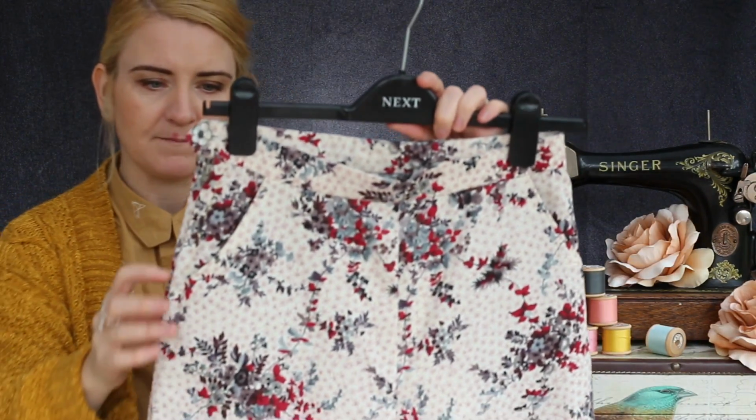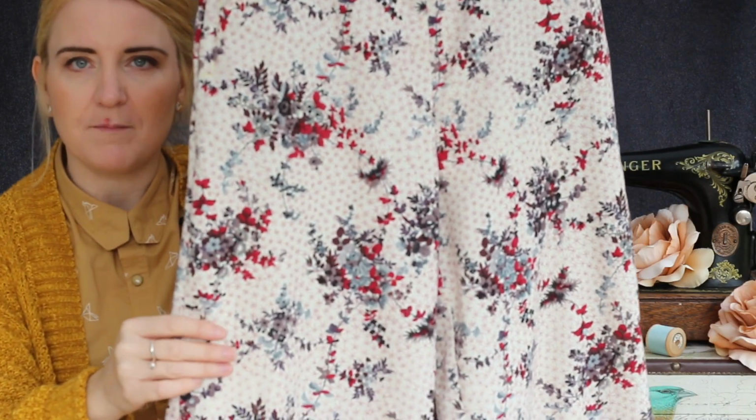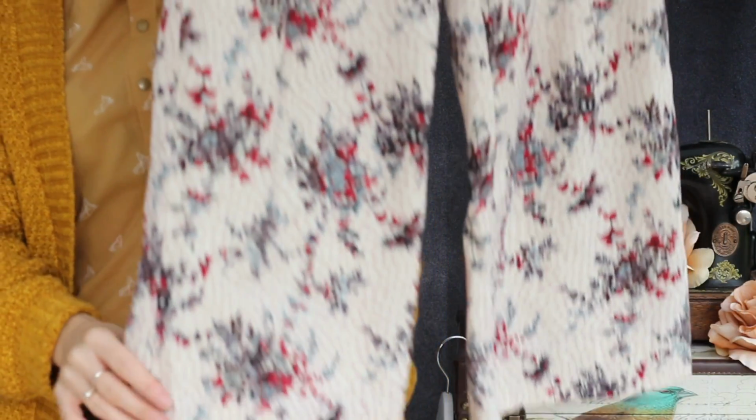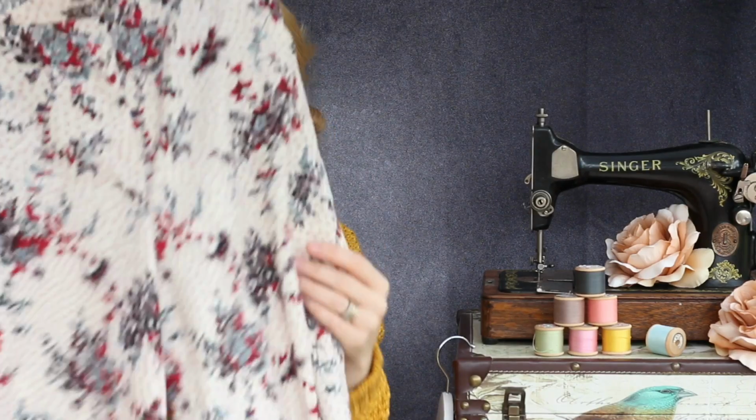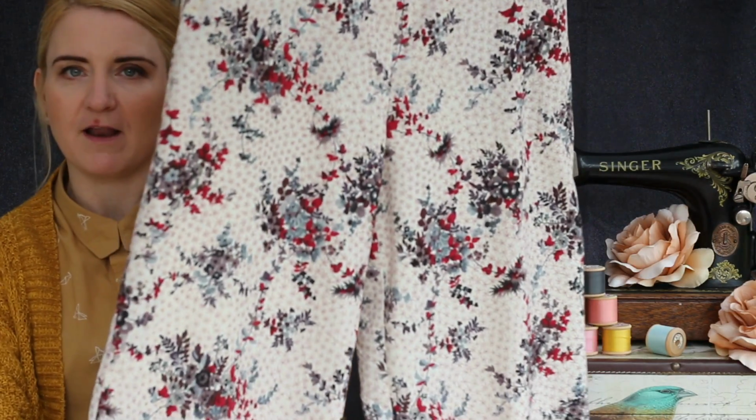I don't normally wear a lot of black, but I have finished my Closet Case Patterns Jenny overalls, the trouser version, in this gorgeous Liberty of London needle cord, which I did show. I'll put a card up to the overalls video that I filmed, where I showed you this fabric up close. I can only wear these with plain tops because there's quite a lot going on in the bottom, so I thought a black pussy bow blouse would go really well with these, and I think I will wear that outfit lots at work.